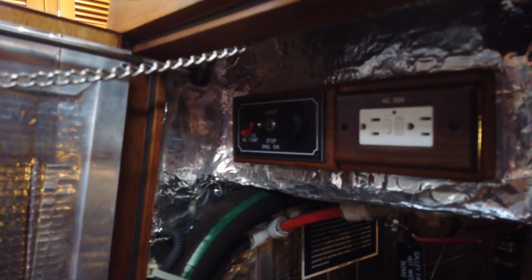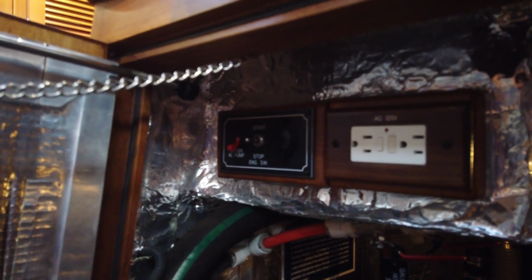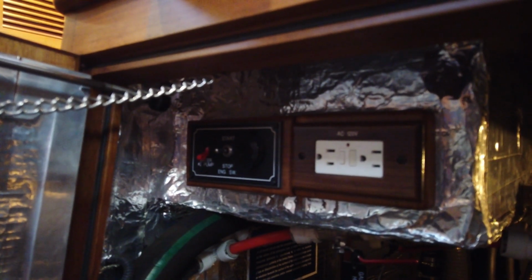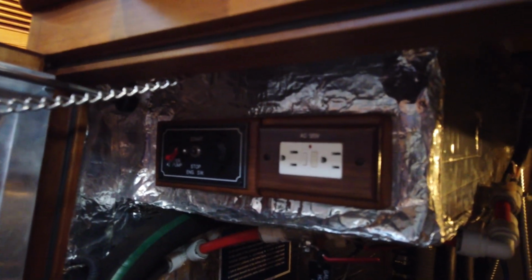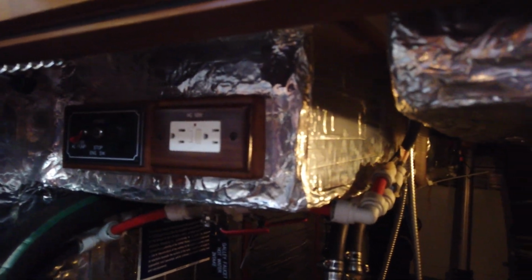There's also a switch here for your secondary water pump. So it is a blue water cruising boat. Despite her appearance as a dock queen, this boat's really well set up. Nice thing there is if your primary fails, you have backup. You also have an engine start-stop switch here. There's a 12-volt DC outlet as well as a GFI 120-volt AC outlet if you're going to be using power tools.